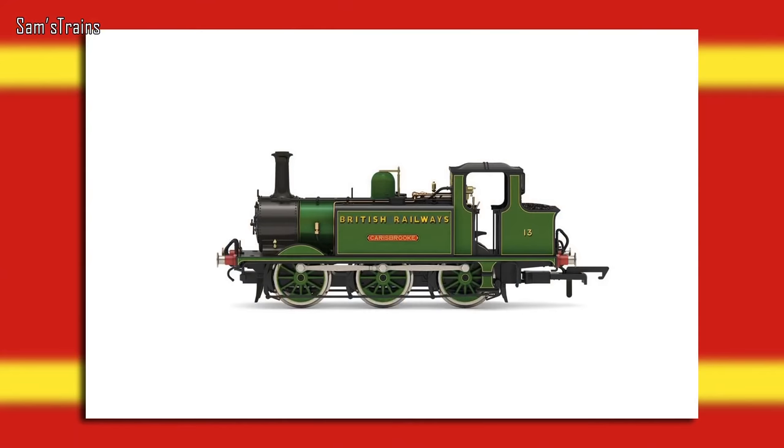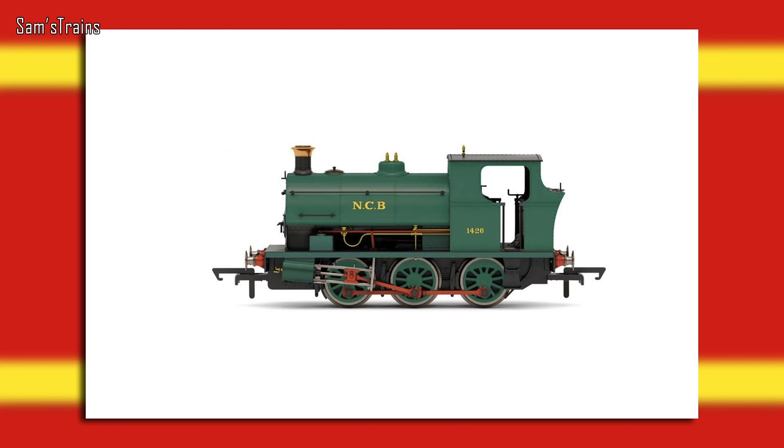There are also some new Pecketts. We've already talked about the W4 Peckett and the Centenary version, but there's also going to be some new B2s as well, as of course there had to be, really. So this is an NCB Green. I don't know if Hornby have done this one already, have they? It might have been the W4 that they did, but this is the B2.